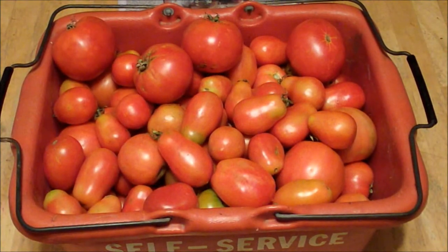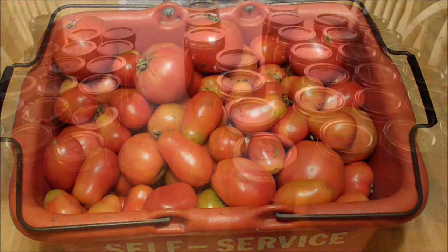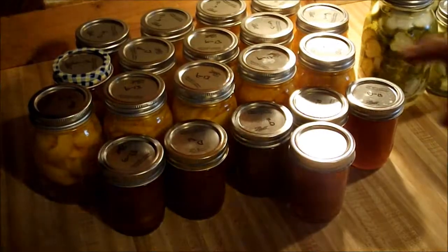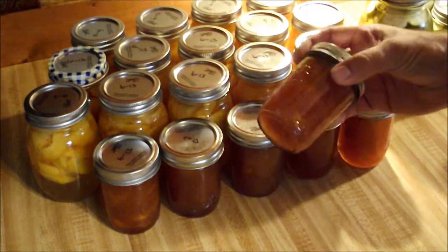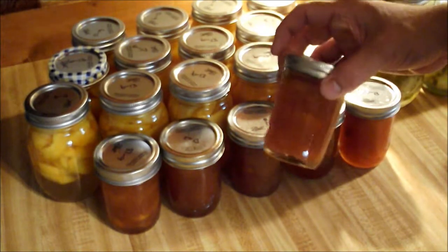We picked our tomatoes last night. I wanted to document these before Gina canned them today. Cooking breakfast this morning, so if you hear the sizzle behind me, that's what that is. With all the tomatoes we've picked so far this year, this is what we've gotten canned. Over here I've got 14 pints of sliced peaches. And then we did 7 half pints of peach butter.